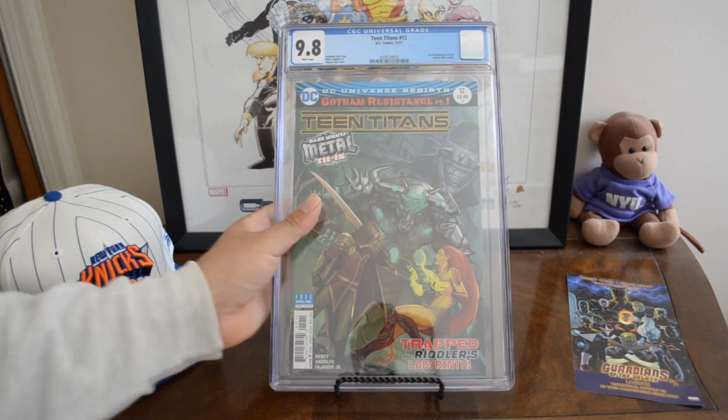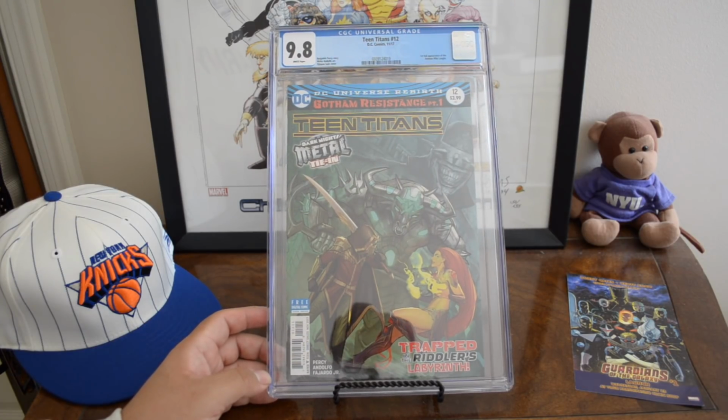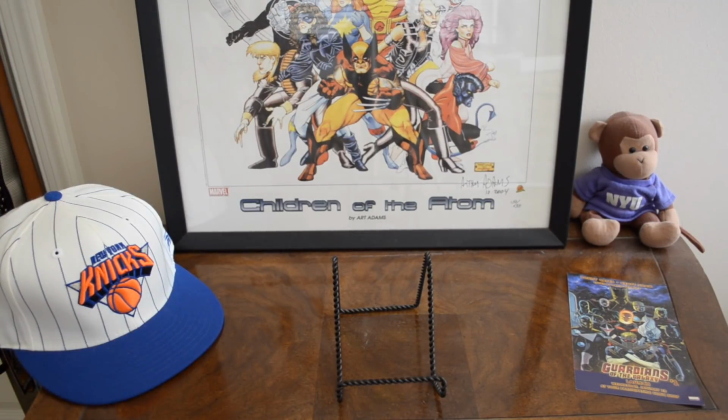Man, I must have had 10, 11 copies of this cover. Teen Titans 12, first full appearance of Batman Who Laughs. Just a classic comic. I guess time will prove if it's a classic comic, but just a character, I should say, that a lot of people are digging. Has his own ongoing series now, so we'll see what happens with that.